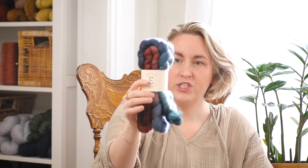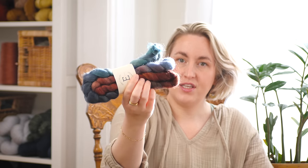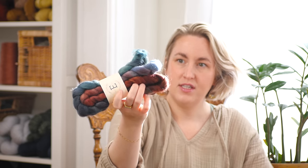I think I've shown it off before. It's by Emily C. Gillies, and it's her hand-dyed Norwegian luster wool. I just think the colors are so gorgeous. Especially because these are like fall colors. I think by the time I am done spinning a sweater's quantity of this and ready to knit it, it'll be like coming up on fall time next year. So I'll be really excited to knit with this.